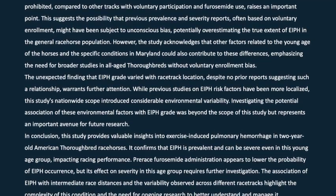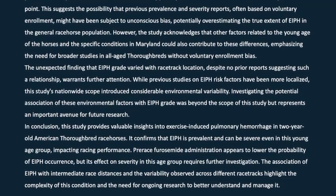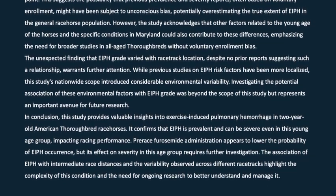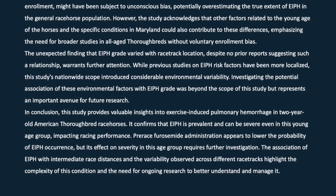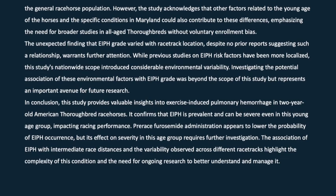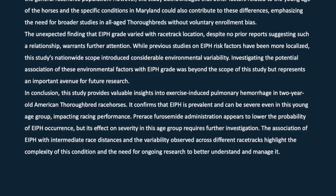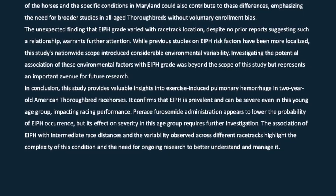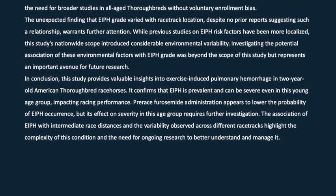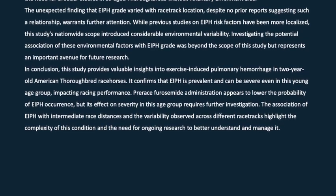In conclusion, this study provides valuable insights into exercise-induced pulmonary hemorrhage in 2-year-old American thoroughbred racehorses. It confirms that EIPH is prevalent and can be severe even in this young age group, impacting racing performance. Pre-race furosemide administration appears to lower the probability of EIPH occurrence, but its effect on severity in this age group requires further investigation. The association of EIPH with intermediate race distances and the variability observed across different racetracks highlight the complexity of this condition and the need for ongoing research to better understand and manage it.